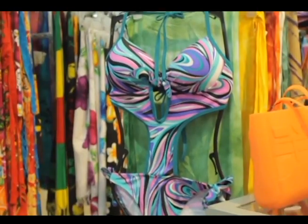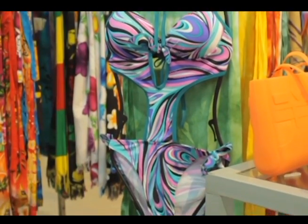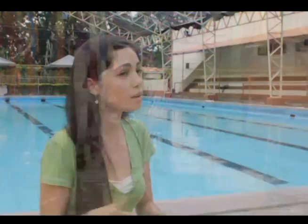So for women who have a pear-shaped body and have a short torso, you should just wear bikini bottoms that are right on your waistline. Do not wear mid-rise bikini bottoms, because it will make you appear shorter.